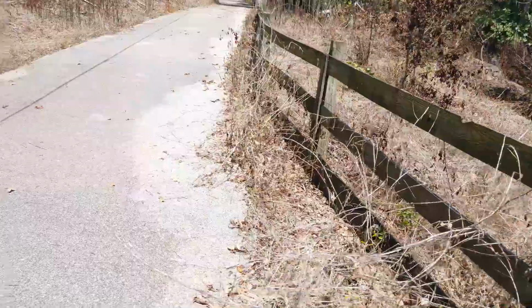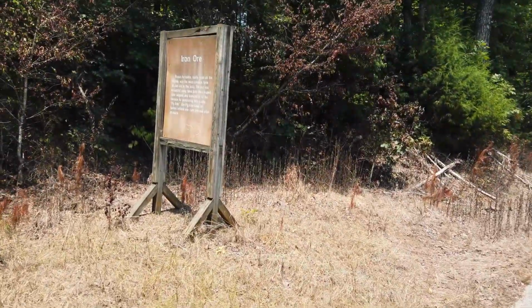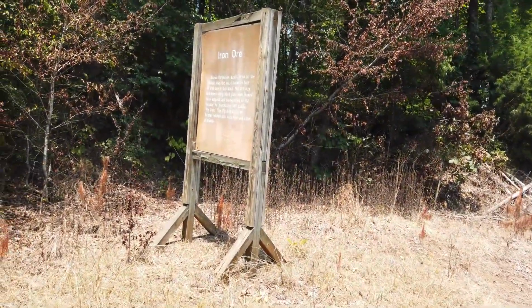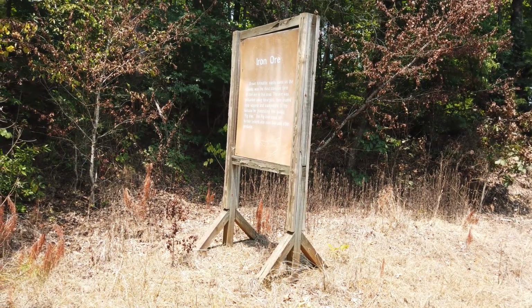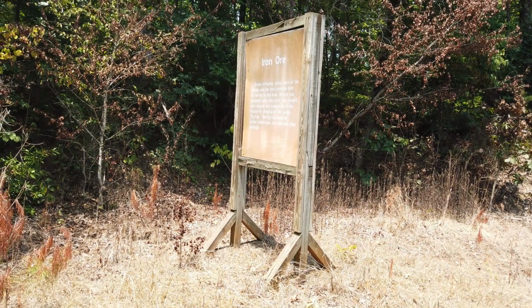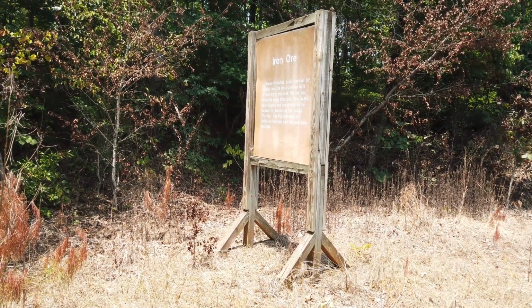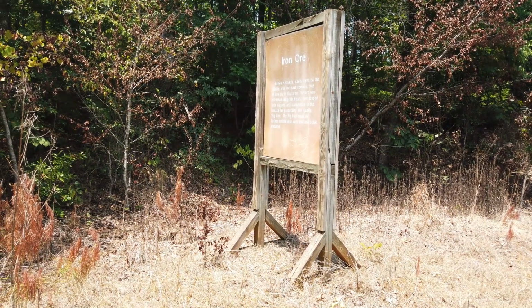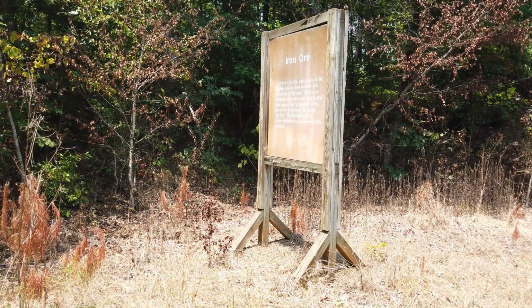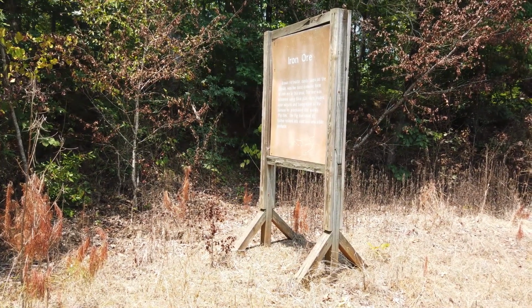Then if we look over here, it talks about iron ore. Brown hematite, easily seen on the hillside, was the most common form of iron ore in this area. The ore was extracted using hand pick, then loaded onto wagons, and transported to the furnace for processing into quality pig iron. The pig iron could be further refined into cast iron and other products.